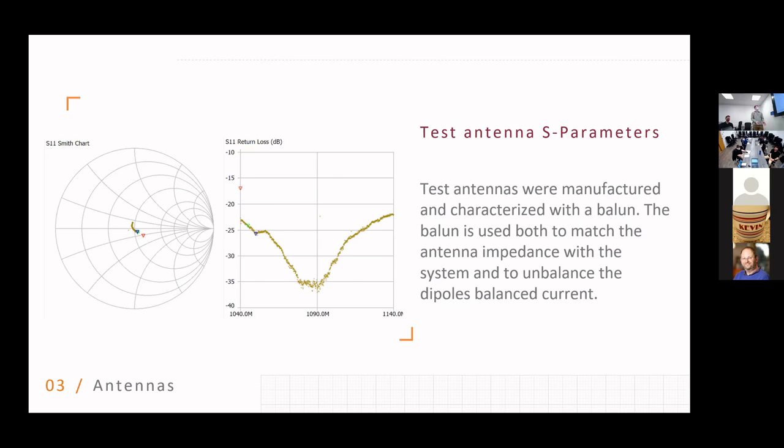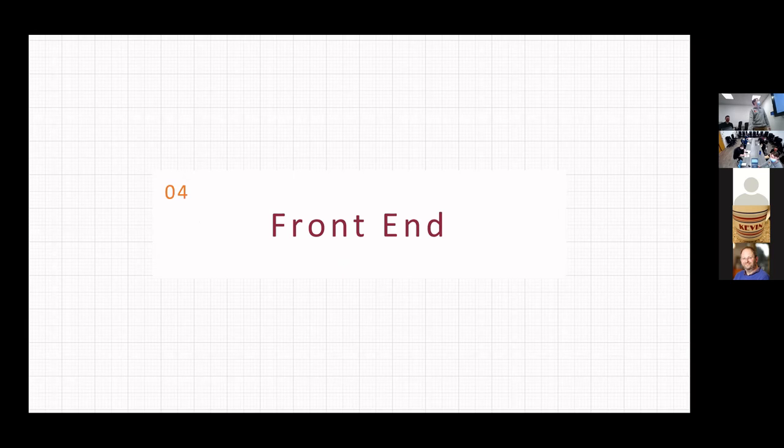It's a 75 ohm to 50 ohm balun, so we can convert the 72 ohm antenna impedance to the 50 ohm impedance that we're looking for on the receiver. And then we have a return loss of negative 35 dB, which is great. That means it's a fairly efficient antenna, even though it's pretty small.